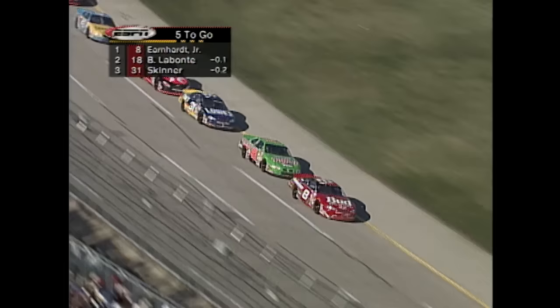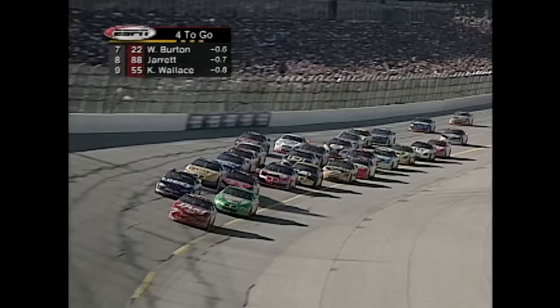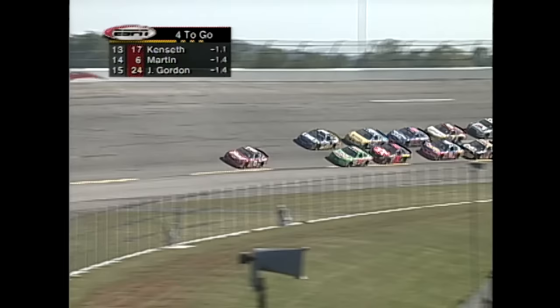Now less than five to go. Look at this pack of cars. Here comes Skinner on the outside. He faked the move to the inside. Will he have a drafting partner? He is now dead even, door-to-door with Bobby Labonte. He's got John Andretti up there and other cars that have fallen on that outside line now. That inside has not been protected the way it was.